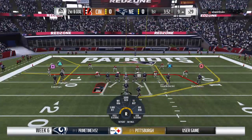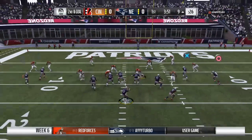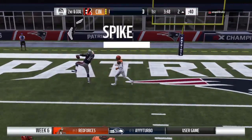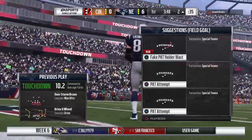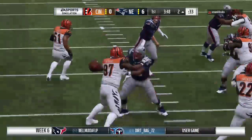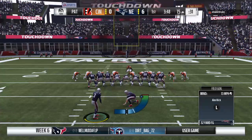Another shot from the 9 on 2nd and goal. Shotgun now for Brady. And he's going to get into the end zone. So cue up the Gronk spike. It's a Patriot touchdown. Rob Gronkowski, his 3rd touchdown now on the year. And the Pats have taken the early lead.